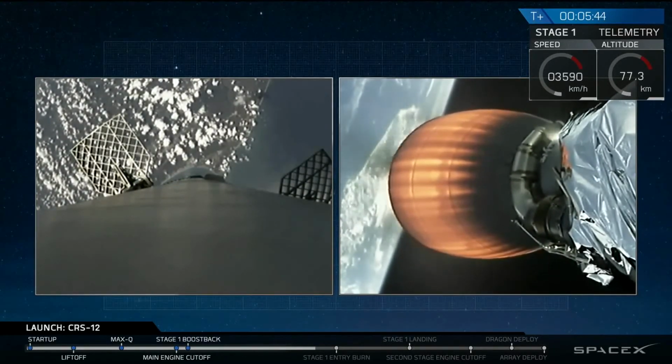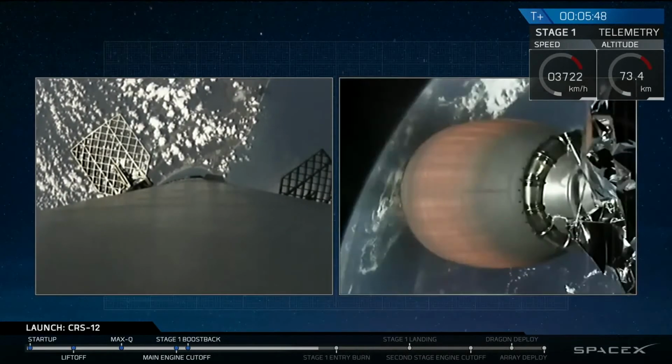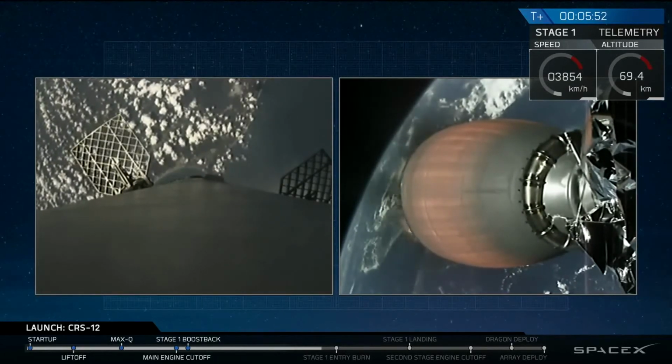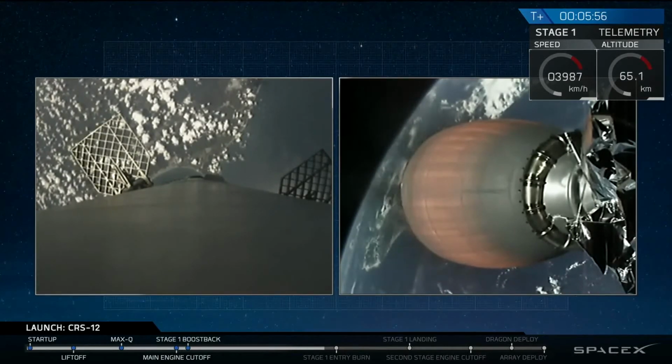This is a beautiful shot from space of Cape Canaveral. You can see the white dots of clouds that we just launched through. We should be able to get clear video all the way back down towards landing zone one.